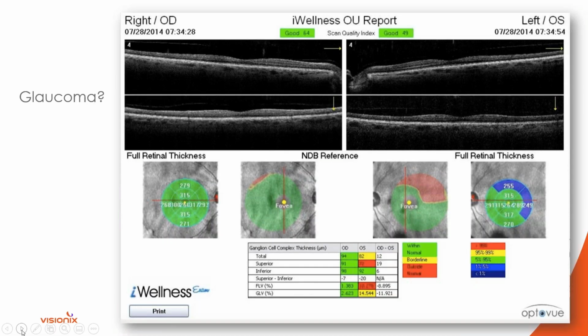So here is a wellness scan on this patient. We can see that the B scans look essentially normal, right? The top images all look normal. The retinal thickness map looks normal on the right eye, right? All the values are in the green. But what about that left eye?